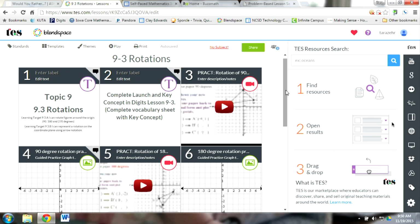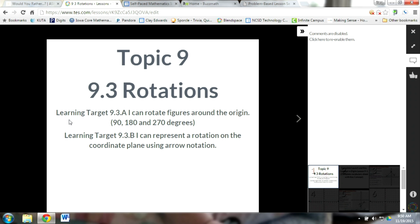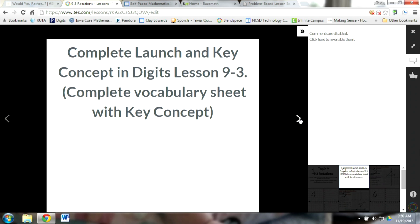So after they do their Mental Math Monday or their Throwback Thursday, or whatever day we're on, then they know to pick up on their 9-3 lesson. So we always start them with the learning target. What are you going to accomplish by the end of this lesson? Like I said, we have that online curriculum, so it tells them a lot of times to go and do this on Digits or complete this in your Digits examples.